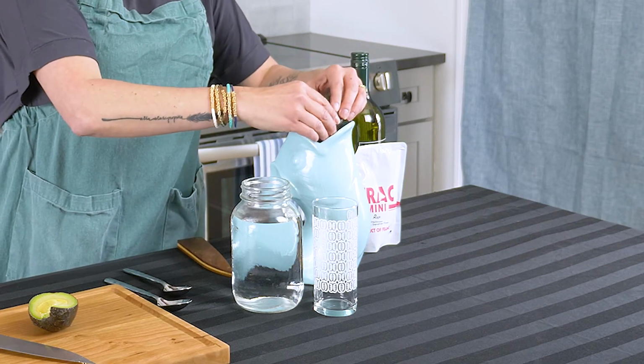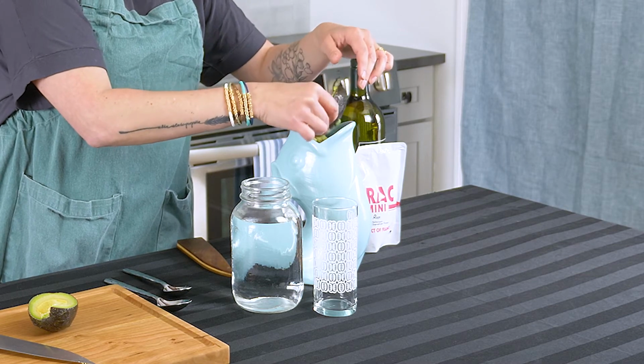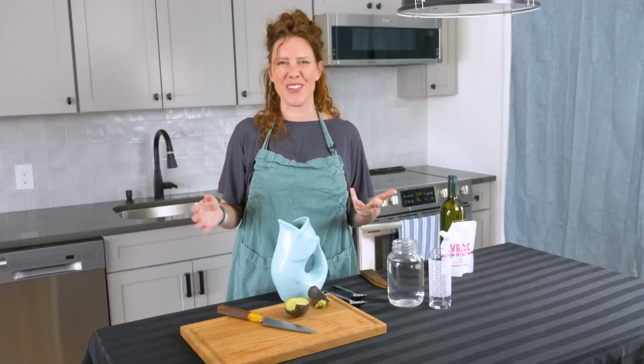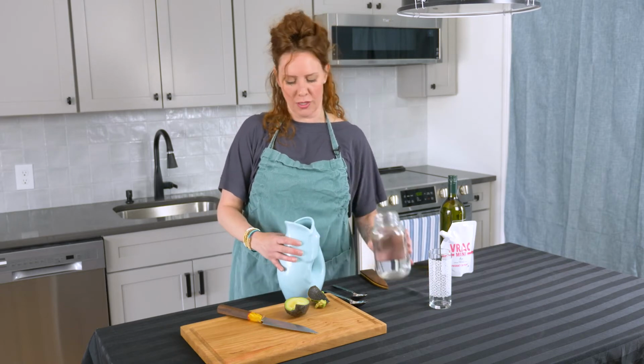pop it into some sort of container. And what Kat recommends doing is letting it sit for a couple days in the fridge, and then when she has friends over, she pulls it out, and it's a really great, refreshing summertime sipper. And the point of the avocados is it actually pulls some of the bitterness and astringency out of those lower level sakes, and it makes it a really lovely, drinkable beverage.